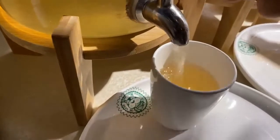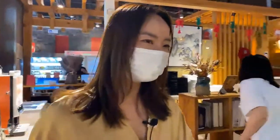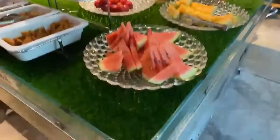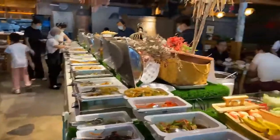And I won't be greedy, I'll just fill the glass 70% full. And I want to get some fruit as well. Leah, do you think I should get some fruit? Or maybe I'll come back for it? What do you guys think? Should I get some fruit or should I come back? Let me know in the comment box.